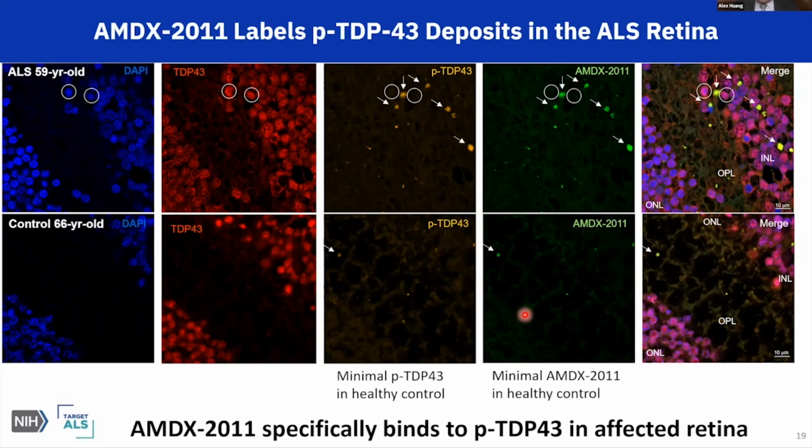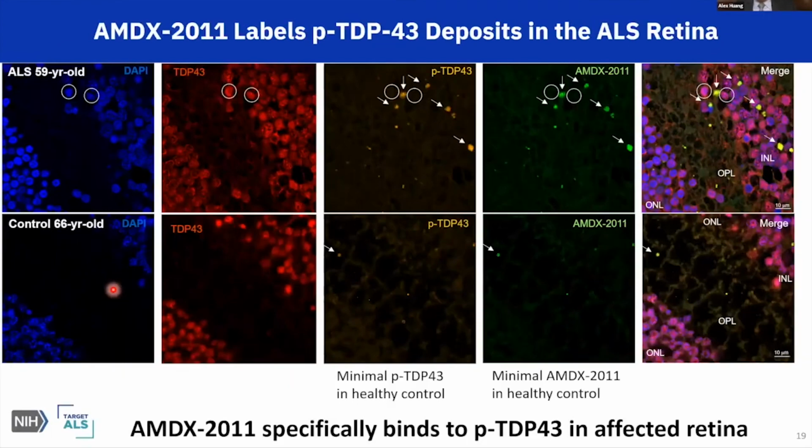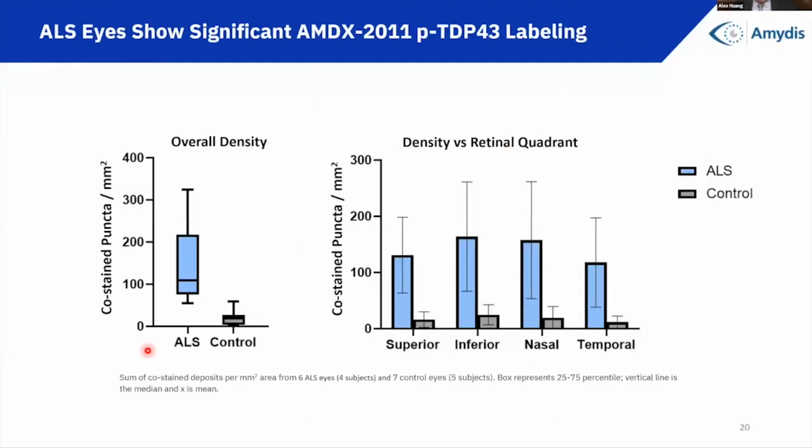Here, these are just qualitative picture examples. We can also put numbers to this as well. The y-axis here, we've written co-stain puncta. What that basically means is, each co-stain puncta is going to be an example where the AMDX 2011 Amydis tracer can identify the bad protein. So in a person with ALS, we can find a good number of these puncta, but not in a person without ALS.